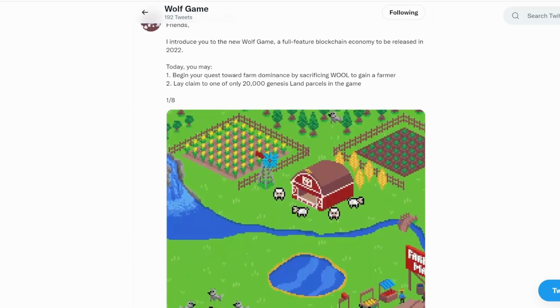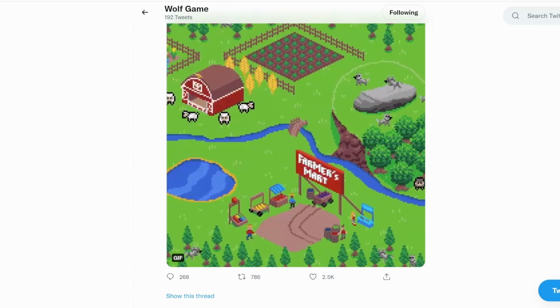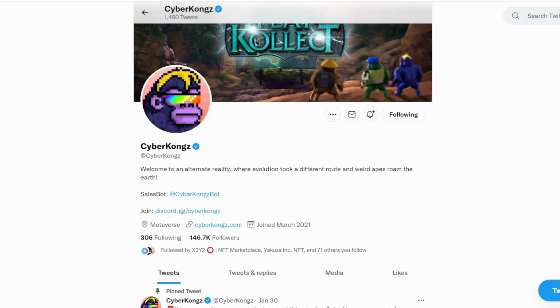Instead of competing with countless profile picture collections, Wolfgame has its unique PvE game theory, and it really stands out from the competition. Cyber Kongz is another one. Being the first collection combining the token and adding a breeding system using the banana token, both collections are well over 10x from their mint price.